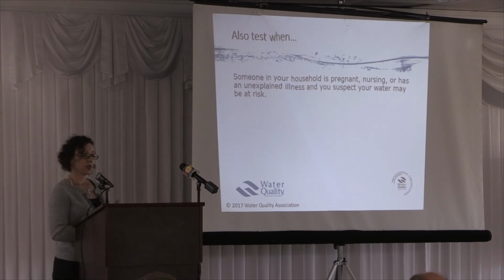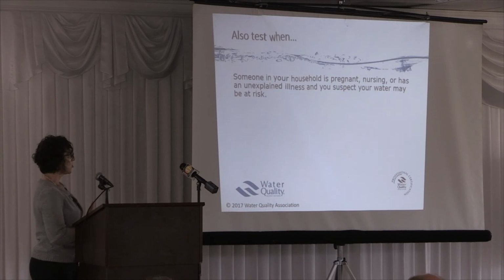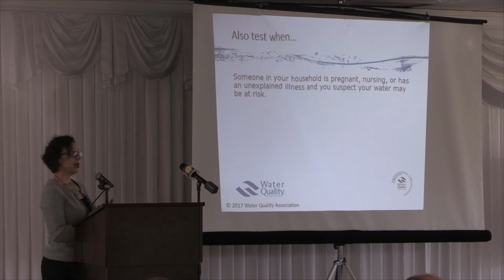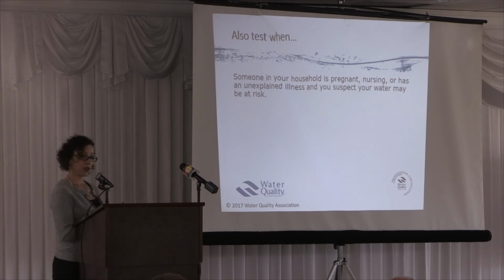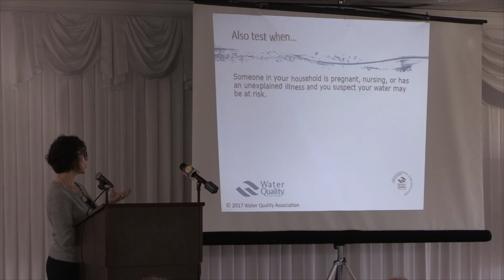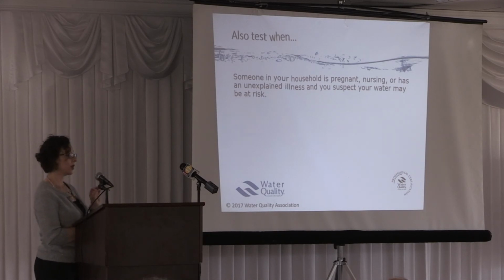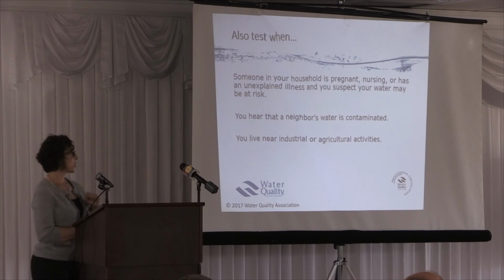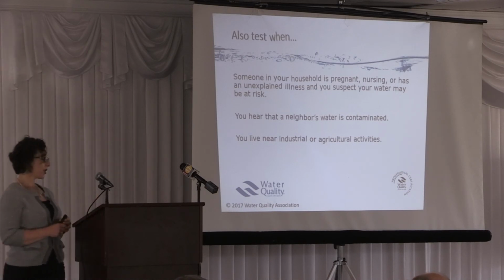But it's also important to test your water if your household contains what's called a sensitive population, and that is anyone who's immunocompromised. Infants in particular, and pregnant women. Infants less than 6 months of age have a problem processing nitrates. You may have heard of blue baby syndrome, so if you have infants or pregnant women in the household and you're on a private well, you want to know what the nitrate levels are. You should also test if you hear that your neighbor's having problems, or if you are near industrial or agricultural activities.